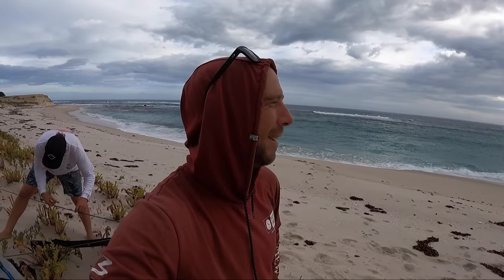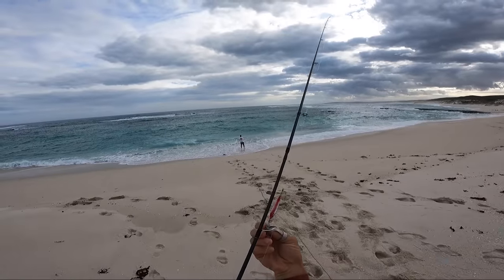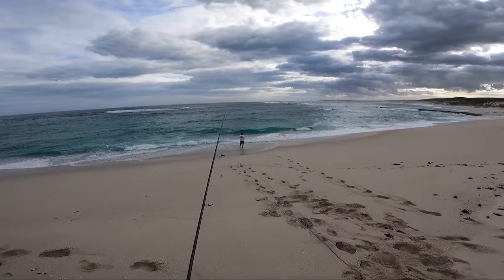And the South Coast mulloway are very hard to come by. Not many people know where to fish for them. I don't, because if I did, I would have already caught one. But I'm trying to figure it out, and this looks like a good zone to me. We're going to give it a go. Let the bait collecting begin.